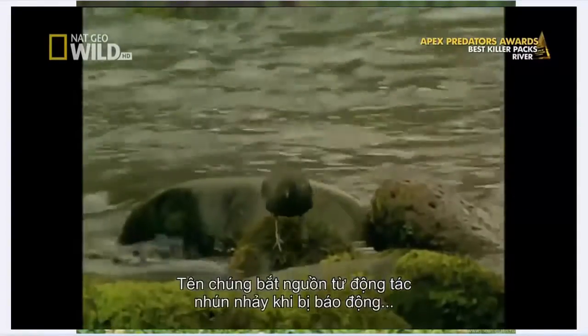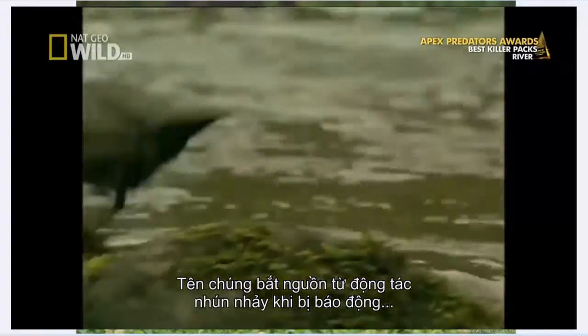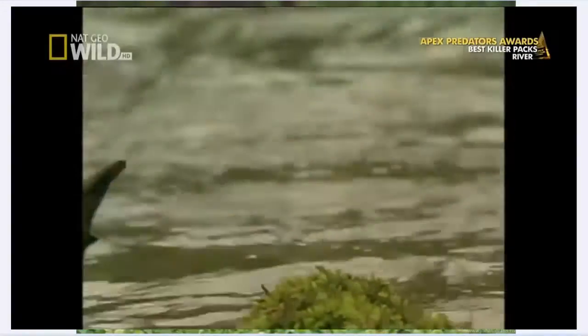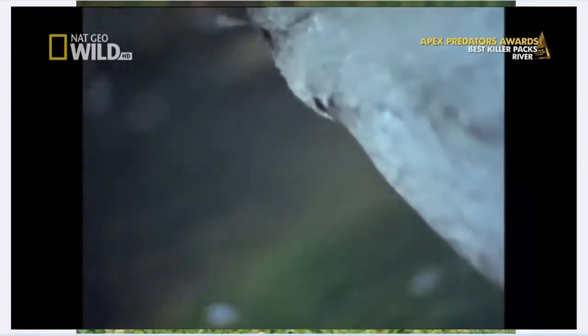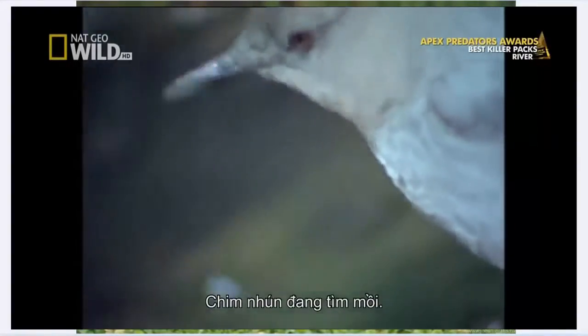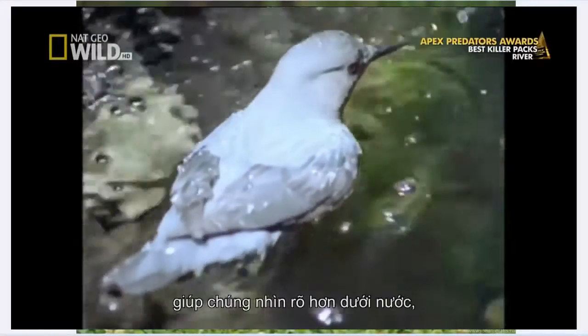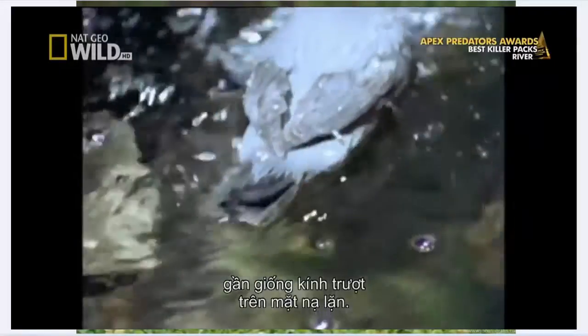These pint-sized hunters get their name from the dipping movement they make when alarmed or when resting between dives. The dipper looks for potential food. It's thought that translucent membranes which go across the dipper's eyes help it to see more clearly underwater, a bit like slipping on a diving mask.